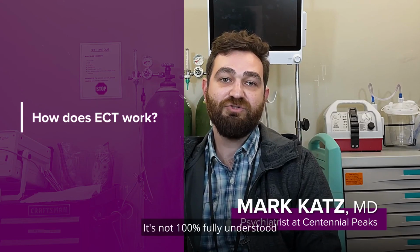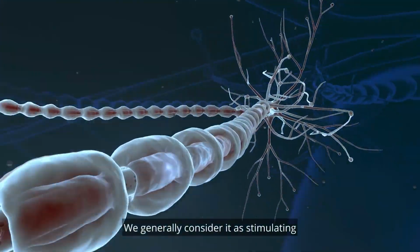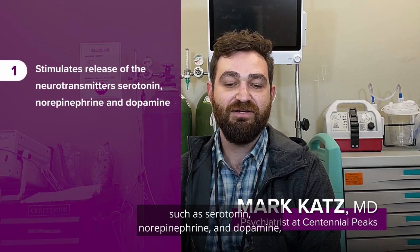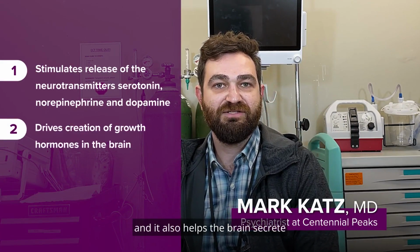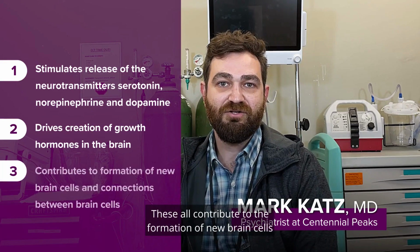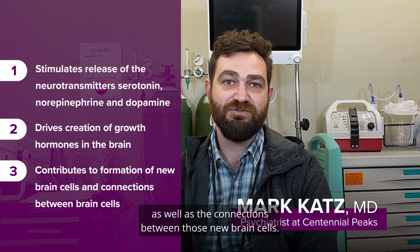It's not 100% fully understood in terms of how this functions. We generally consider it as stimulating the release of more neurotransmitters such as serotonin, norepinephrine, and dopamine, and it also helps the brain secrete different growth hormones in the brain as well. These all contribute to the formation of new brain cells as well as the connections between those new brain cells.